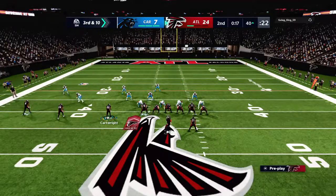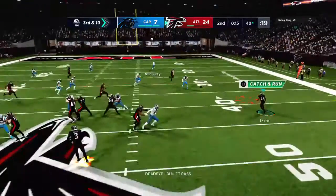Mike 7. Mike. Come 19. Come 19. 7. Hit the mirror back and go full strength.